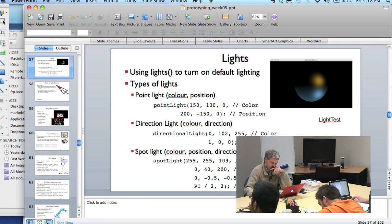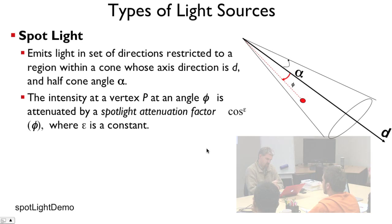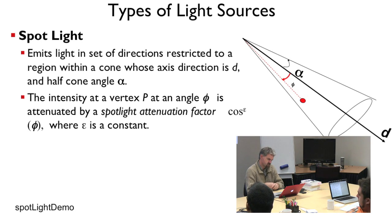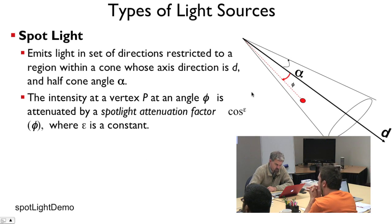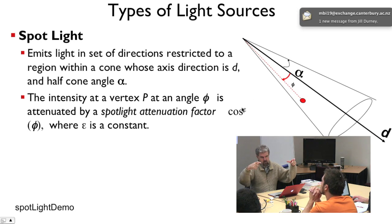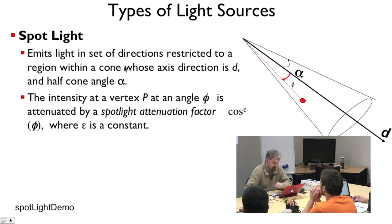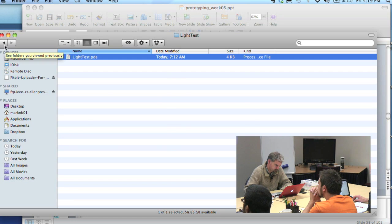The spotlight's a little bit interesting, because it emits light along a ray vector, but then it emits it in a cone, and the cone depends upon the angle and the attenuation factor. So it has this cos to the power of epsilon theta, where theta is the angle you're looking at, and the epsilon power here is the attenuation. If you increase this a lot, that's going to create a spotlight that's really very focused. If you decrease it, it's going to make a very diffuse spotlight. I'll show you an example of that working as well.